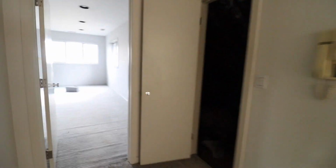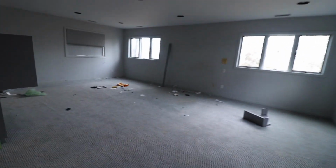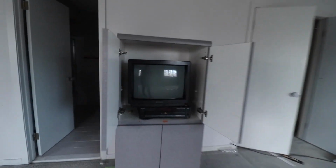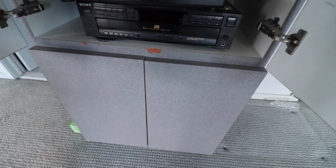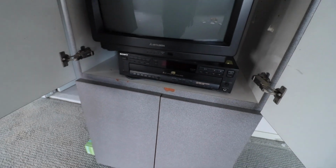Up the walkway a little bit. Let's go into this other room. Empty, but pretty cool still. Oh yeah, another old TV. They like their Mitsubishi TVs. Look at that, again Mitsubishi. And it's got an automatic 5-disc loader. So this was probably right when CDs were becoming the main thing.